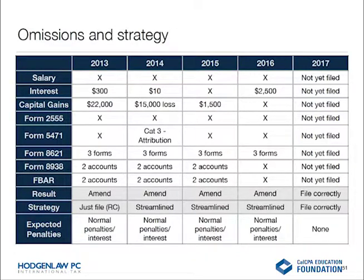FBARs for 2013 would be covered. 2017 you're going to file correctly, so the only thing you have left that would not be covered here is 2013 if you got penalties for not filing the information returns, so it would really just be the 8938 you'd have to worry about.